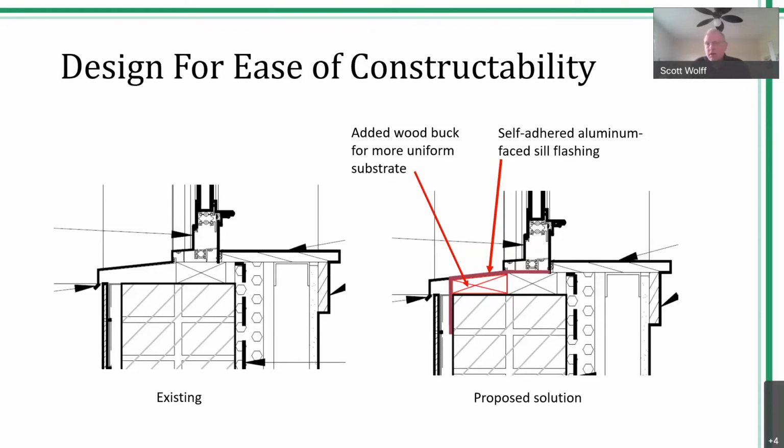And then secondarily to that, I suggested a self-adhering aluminum faced peel and stick flashing for the windowsill. The reason I suggested self-adhering aluminum is that these types of membranes have generally the lowest water vapor permeance of all self-adhering sheet air barriers. And secondarily, an aluminum facer provides pretty much universal compatibility to any of the silicone or urethane sealants that the window manufacturers require. So we have full compatibility, we have the lowest water vapor permeance, we wrap that up a minimum of 6 inches onto the jamb, and we've really got a nice sill pan application.